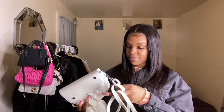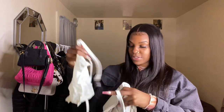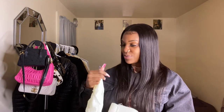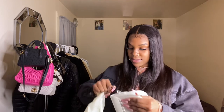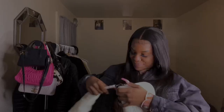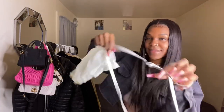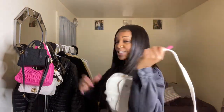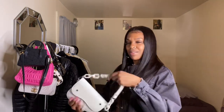Where do I... Do I strap it to the same side? Y'all see how long my nails are. Bear with me. So, yeah, I guess you can wear this crossbody as well. I don't wear any of my bags crossbody. But you can. But yeah, I don't like it like that. I would never wear my bag like that. Especially this bag. This bag too cute to wear like that.